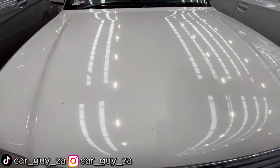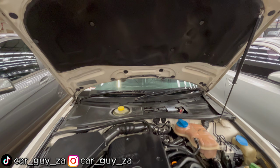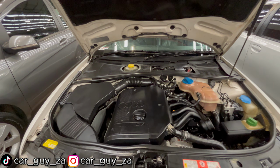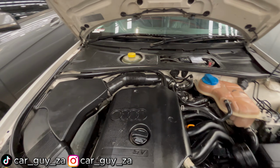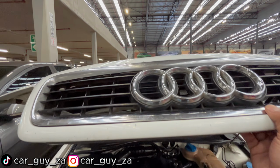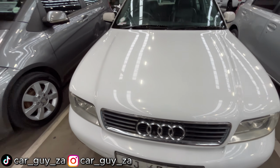But this car is powered by... okay, so you have to replace this shock right here. But like I said, this car has a 1.8 liter 4-cylinder engine, and as you can see, engine bay is quite clean. And from the Decra report, they don't say that this car has any mechanical issues, and they also say that it has no service history. So yeah, this is another car for today.